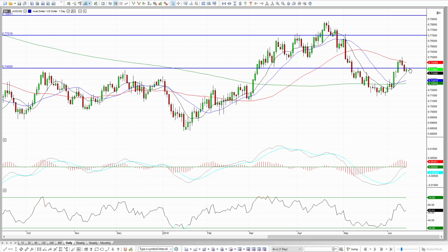So the way I'm looking at this is that the market needs a lot of strength to break through the level and continue higher. If it does, we've got 75.00, and we've also got 77.00 up here, so very reasonable moves to the upside.